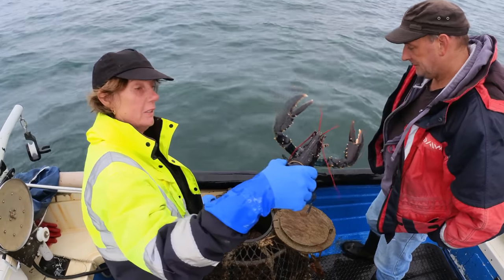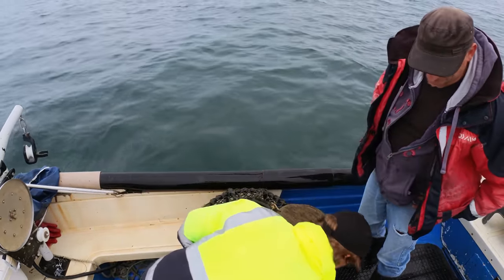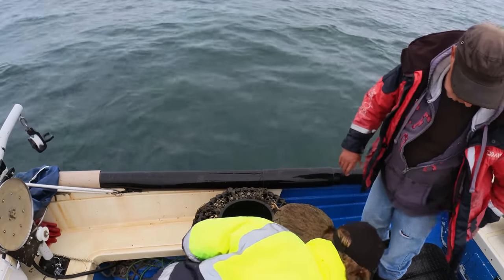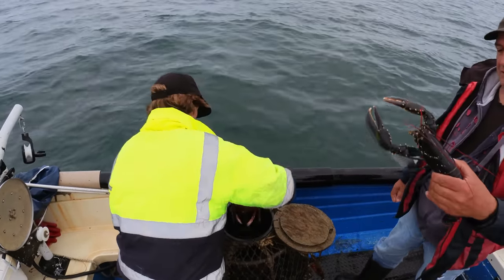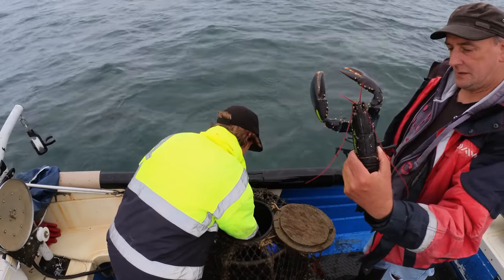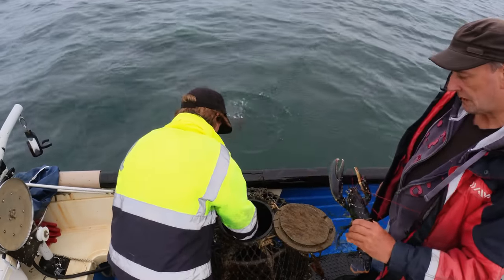Inches from the shore. Yeah, we moor our boat just there. So that's nice. Just shows you can get some nice ones around. Oh, the shell. I was going to say the shell might be new, because quite often when they're close in, they're changing shells. But no, it's alright.